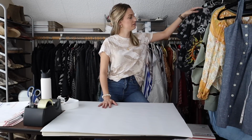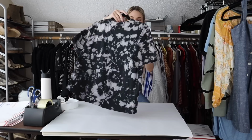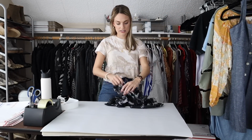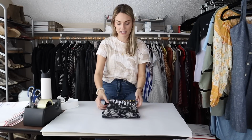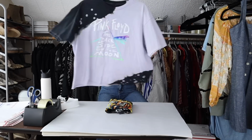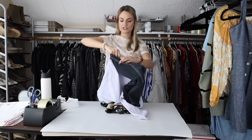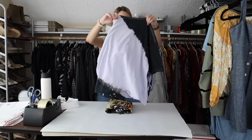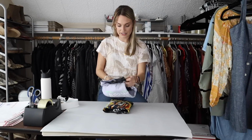Okay, next up we have 2 band t-shirts. First off is Sublime, adorable. These are both in really good shape. This one is a size large, and I think the other one is extra large. I knew these would sell very quickly. Band tees always fly out of my closet, pretty much no exception. This one is Pink Floyd, and they both have a really fun kind of bleach tie-dye effect happening, so that's just yet another feature that, you know, is enticing to buyers.